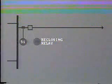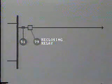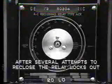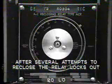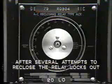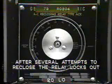Therefore, when the breaker is reclosed by the reclosing relay, the fault will have disappeared and the line can continue operation as normal. However, if the fault is permanent, for example, perhaps a tree limb has fallen onto the line, then the protection will sense that the fault condition persists and will trip the breaker again. The reclosing relay may be set to lock out at this point, or it may be set to permit one or more attempts at reclosing.